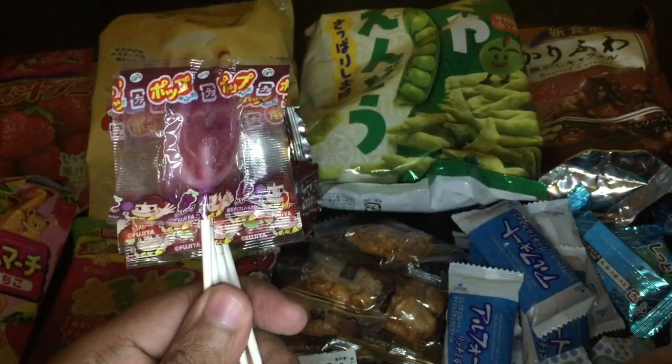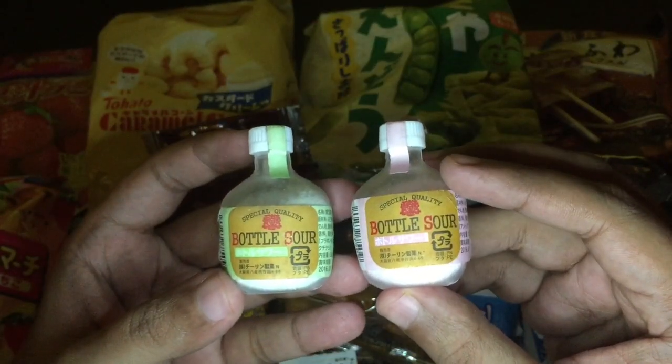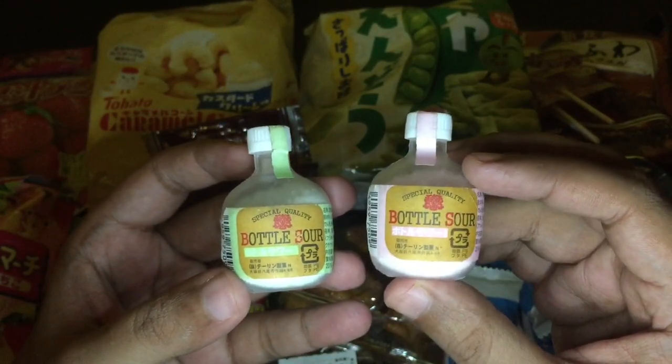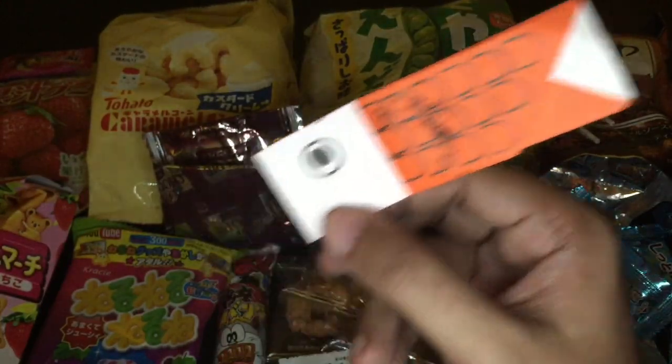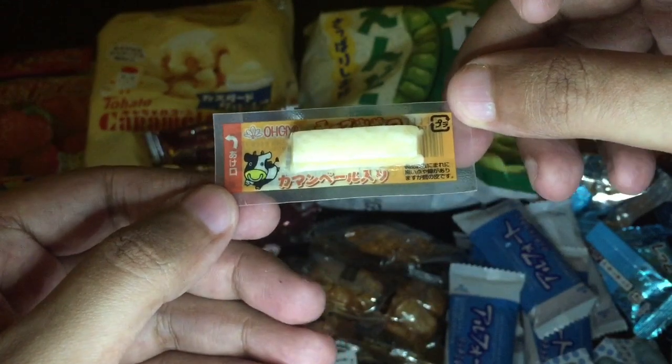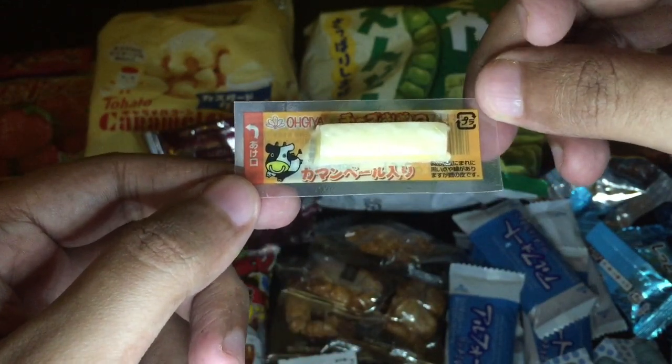Of these lollipops. I got two of these bottled candy. A paper like this. Not sure what this is. I got one of these. So at least let me open this one in this video.